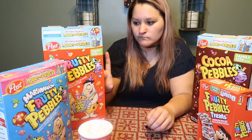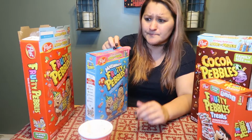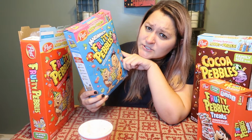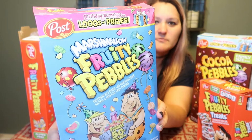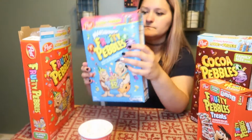That Fruity Pebbles is just as good as I remember. So good. Sweet. Sweet rice cereal is so good. Oh, yum yum. The next one is the Fruity Pebbles with marshmallows. I love marshmallows, especially in my cereal. And here's the box. It's so pretty. And there's the birthday cake. Gotta join the party. Join the party for Fruity Pebbles.